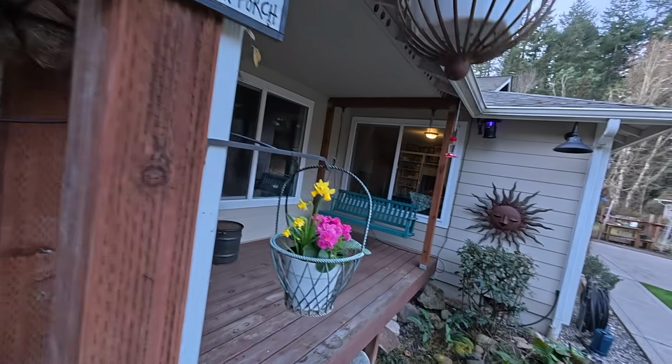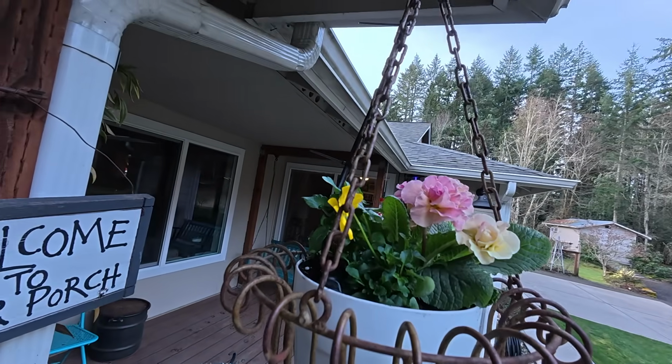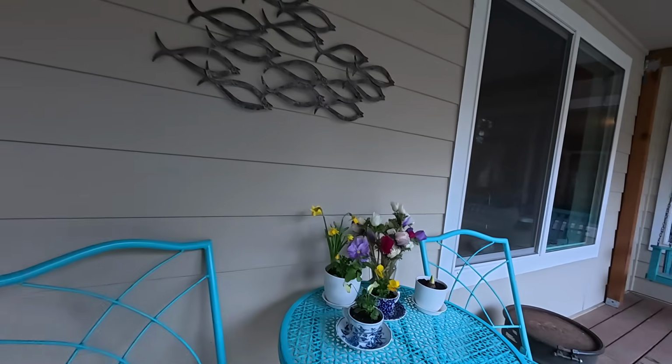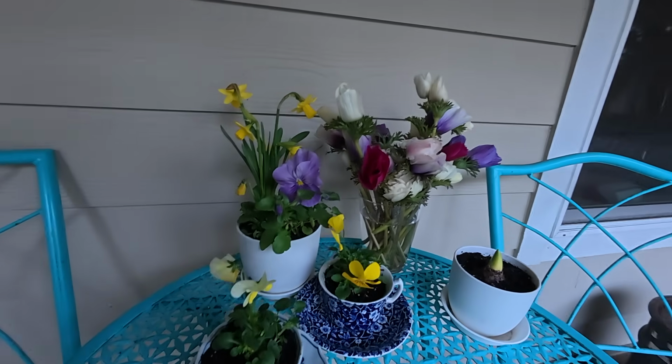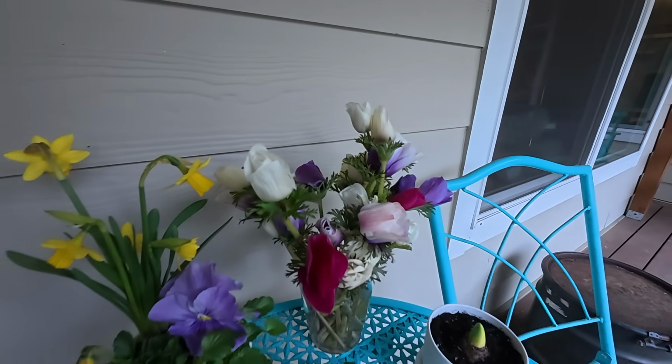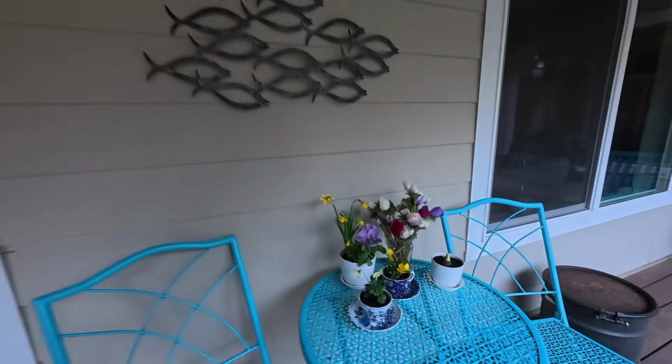So I wanted to start up here on the porch because just the other day we did a refresh of our front porch for spring, brought in some beautiful color to commemorate the changing of the seasons. And I wanted to show you guys all of what we did. This was our cute little teacup arrangement. I think this is just adorable. And I also added some anemone out of the garden. It's just lovely. I love, love, love the spring colors. And I'm glad that we added the bright daffodils up there because it needed it.